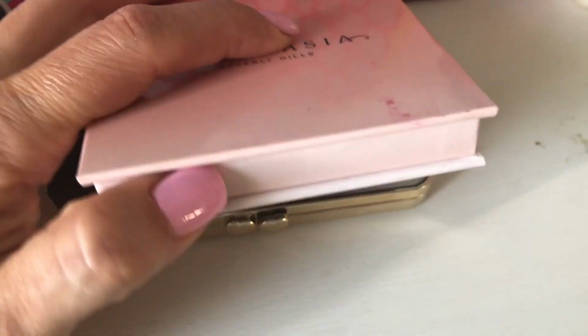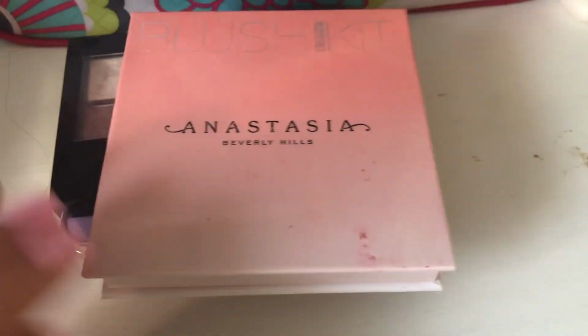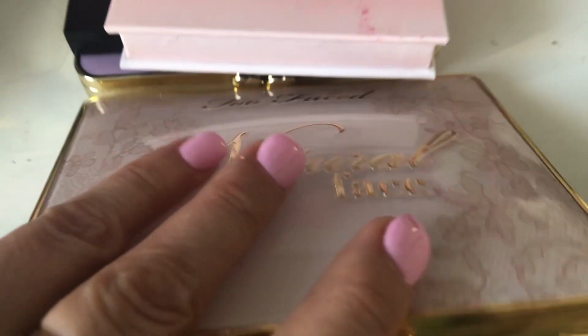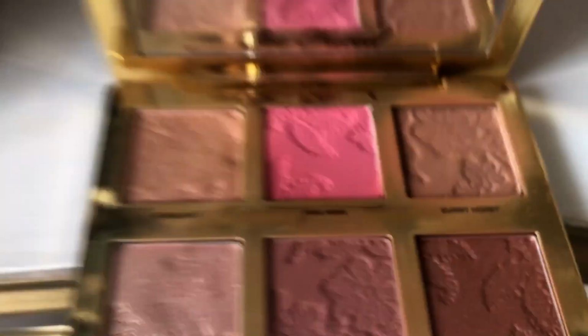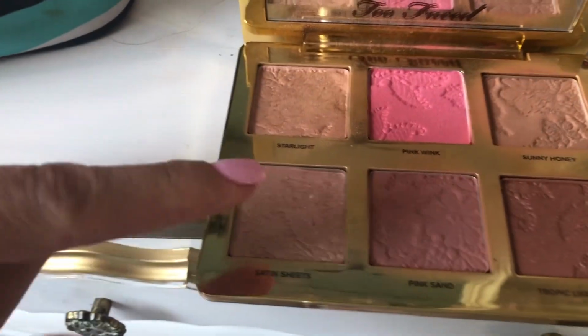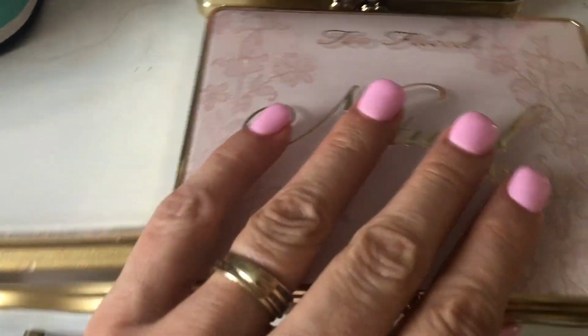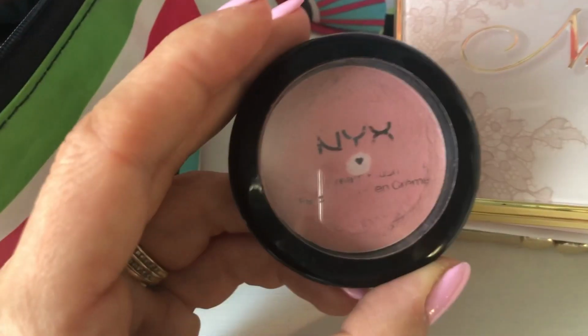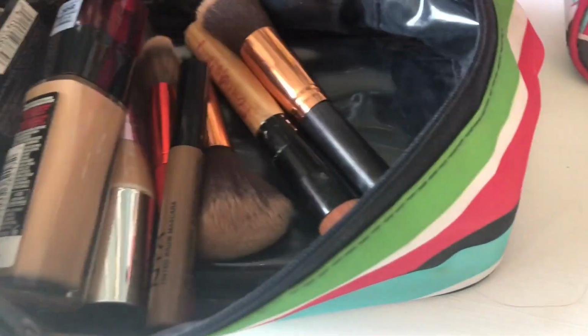Then I'm taking the Anastasia Beverly Hills blush palette, as well as Natural Face. I probably don't need to take the Anastasia, because this Too Faced, it comes with highlighters, blushes, and bronzer. But I have room, so I just stuck it in there. And I also have the NYX cream blush in case these ones don't work very well because of the heat. Then I have the LA Girl setting spray.